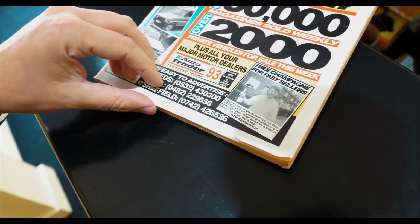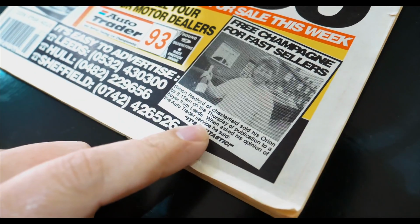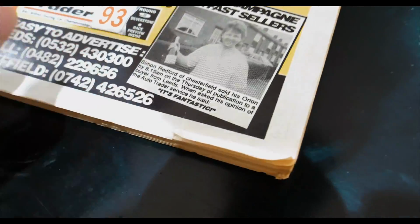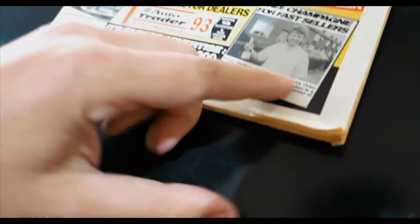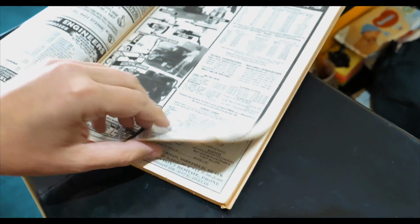So let's go. There's a guy on the front here, Simon Redford of Chesterfield. I wonder if Simon's still about today. I'm sure that hair's not about anymore. But anyway, Simon sold his car. He got a bottle of champagne from AutoTrader as a congratulations for being the quickest man to sell his car when his magazine come out, or one of the previous magazines come out. Let's have a look, see what we find in here.